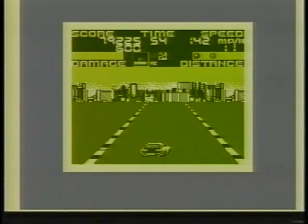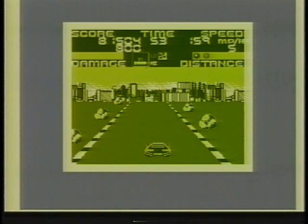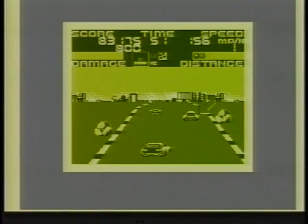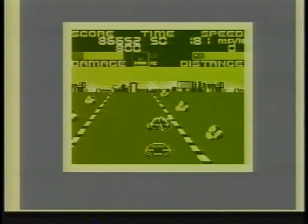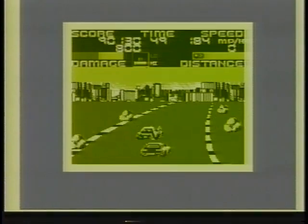Coming soon to a Game Boy near you is Chase H.Q. Chase H.Q. puts you at the wheel of a high-tech turbocharged interceptor. An urgent dispatch from headquarters gives you the description and location of a suspect. So kick it into high gear and maneuver miles of twisting roads and obstacles in a lean, mean driving machine in hot pursuit of America's most wanted criminals in Chase H.Q.